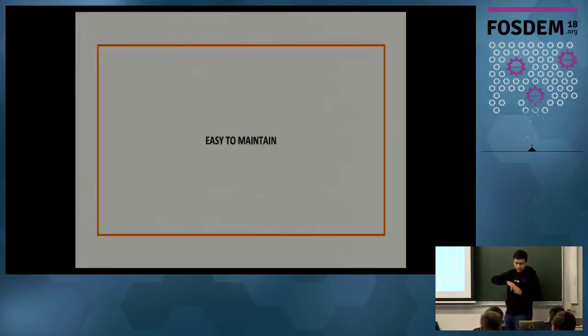Therefore, I clustered our requirements a bit into easy to maintain. We already had one style guide approach in the past where we had the issue that it was a static site generator. It was a bit hard to configure. And whenever we wanted to update the documentation, we had to do it manually because of the way the static site generator in that case worked.